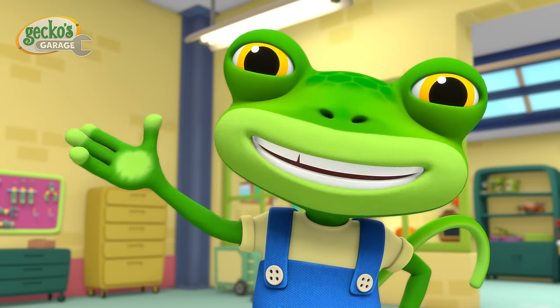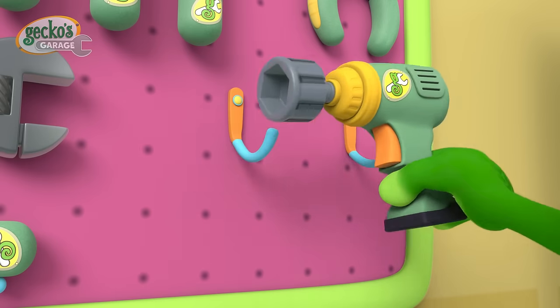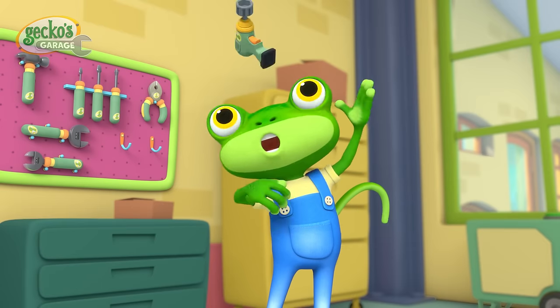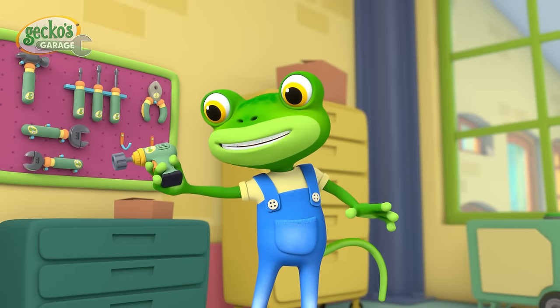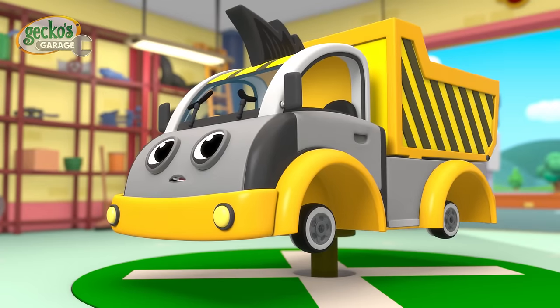What tool do I need? Drill wrench! Gecko's Garage, time to fix. Gecko's Garage, let's fix this.